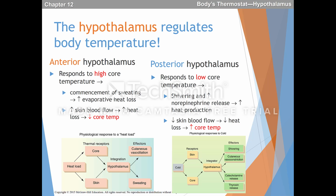Beginning with the anterior hypothalamus, you should know that when the body temperature goes up, that increase in body temperature will get detected by thermoreceptors that are located in various areas of the body. When these thermoreceptors detect the stimulus, they will then send information about the change that they're detecting to the hypothalamus, and that hypothalamus will integrate the information that it's receiving and start to initiate an effect. It's going to send information to two types of tissue.